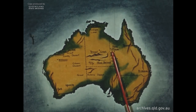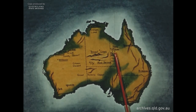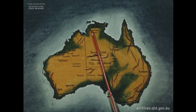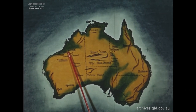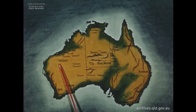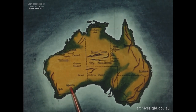Silver, lead, zinc and copper at Mount Isa. Uranium at Mary Kathleen. Copper and gold at Tennant Creek. Uranium at Rum Jungle. Manganese at Mount Cook or Ragged Hills. Blue asbestos at Wittenoom Gorge. And gold at the Golden Mile.